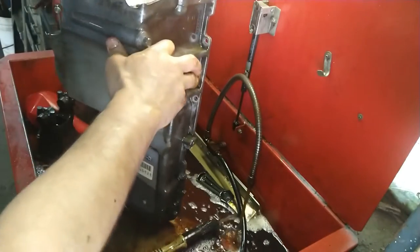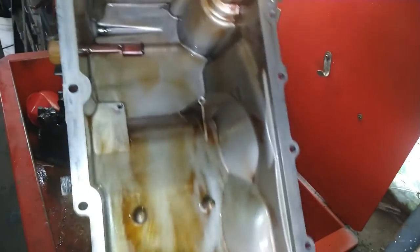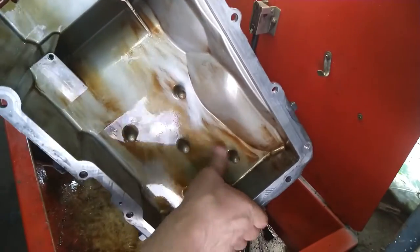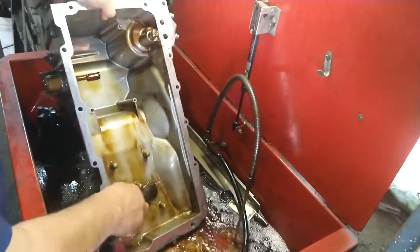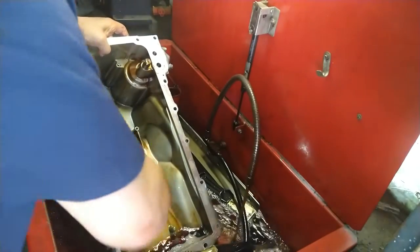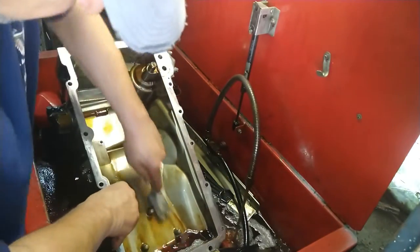I'm gonna keep doing this until it's very clean. It was very black. I'm just gonna try to clean it. And that's it. This is very, very clean.